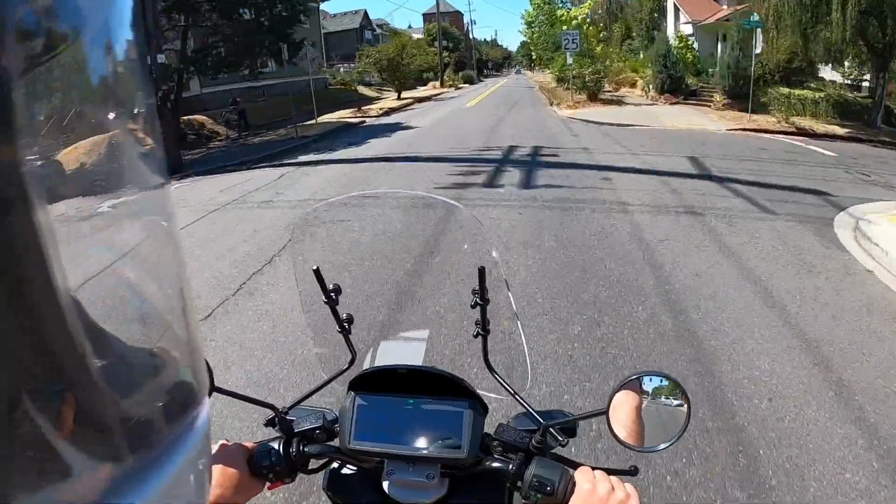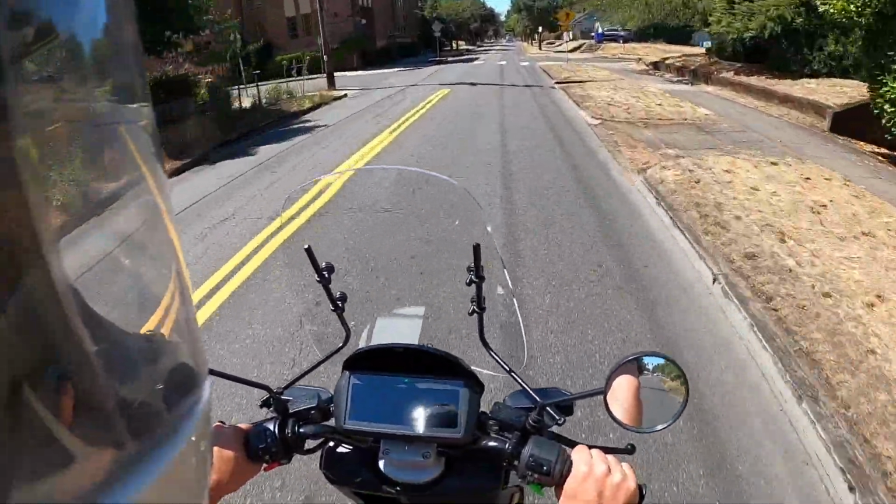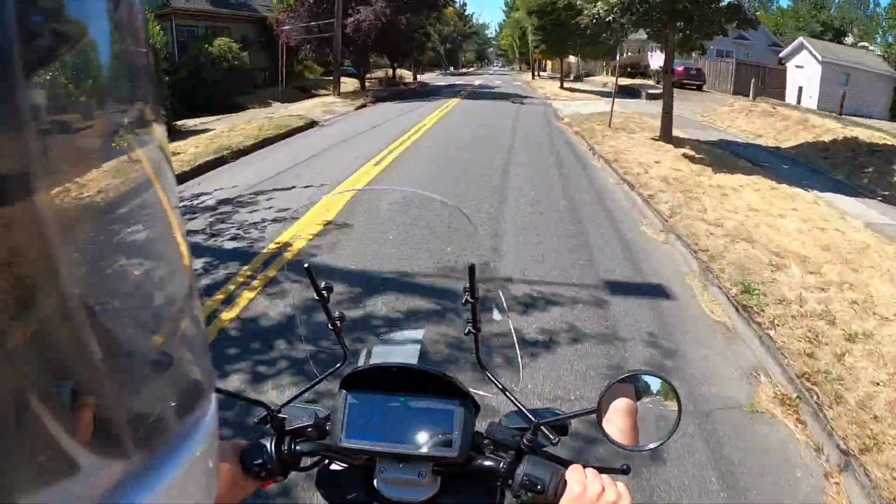Butt test still feels decent. I don't feel like I need to get off this thing and stretch. So the seat's still comfortable. 50 miles in, everything's kind of rolling pretty well.